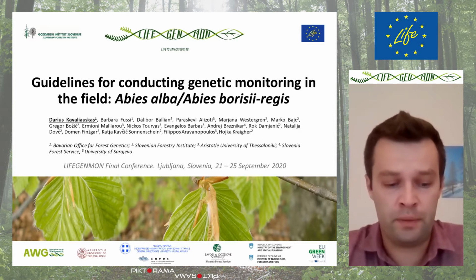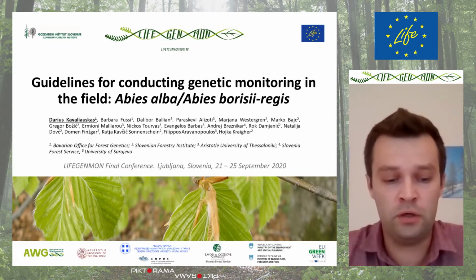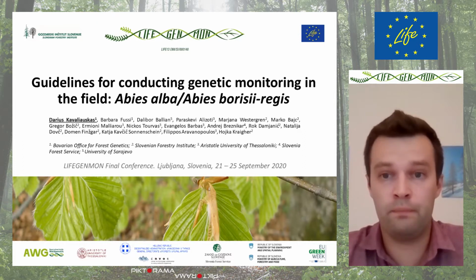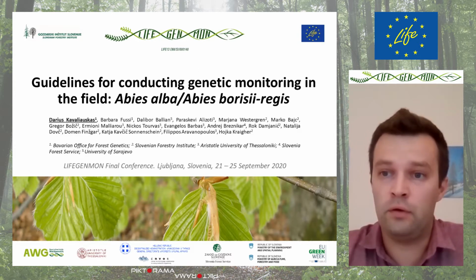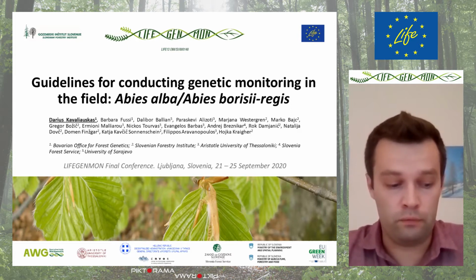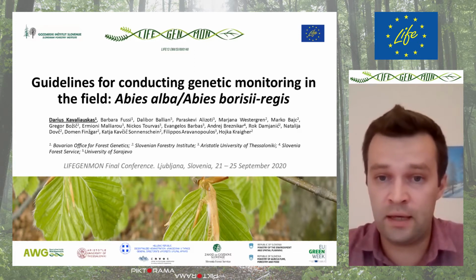These guidelines were prepared in the frame of the project LIFEGENMON, and they shortly describe silver fir and King Boris fir, their reproduction system, environmental requirements, and threats. In addition, they provide guidance on how to establish, select, and maintain forest genetic monitoring plots and how to record all the field verifiers. These guidelines are based on actual results from LIFEGENMON test sites.